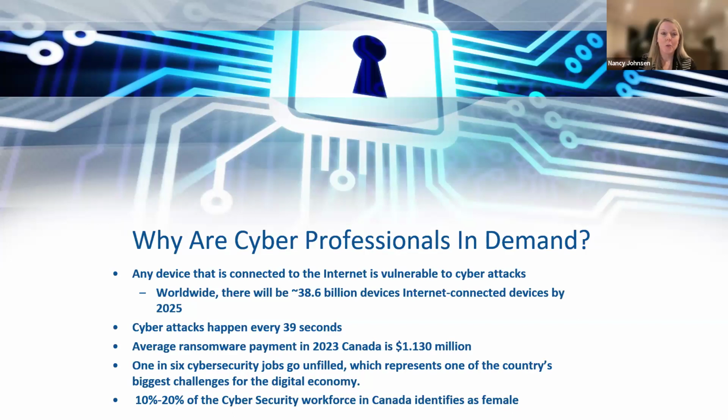Average ransomware payment in 2023 in Canada was around 1.13 million. 1 in 6 cybersecurity jobs go unfilled, which represents one of the country's biggest challenges for the digital economy. And I think we've all sort of reiterated that throughout our presentations. 10 to 20% of the cybersecurity workforce in Canada identifies as female. And I know when I started cybersecurity back in 2005, I was often the only female in the room at training and conferences. But thankfully, I've seen some changes over the years. But like everyone else, I feel like we still have a lot of work to do in that area.